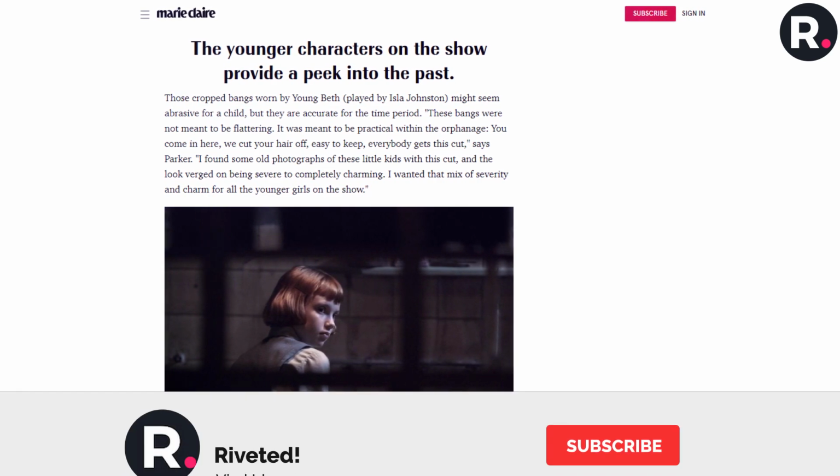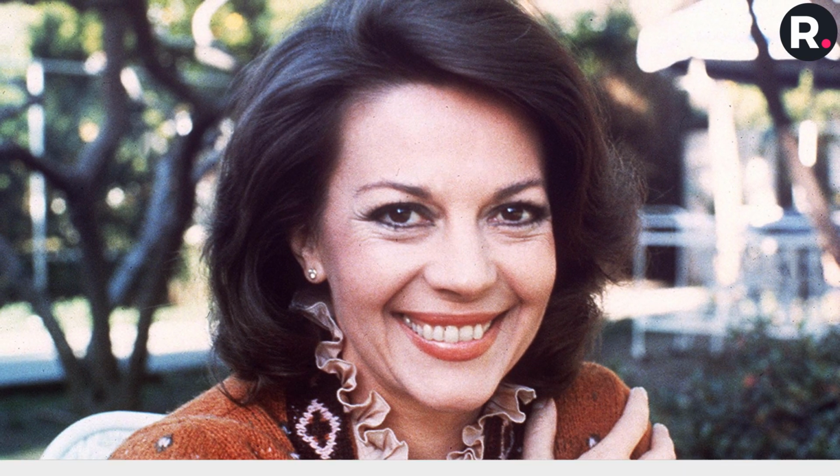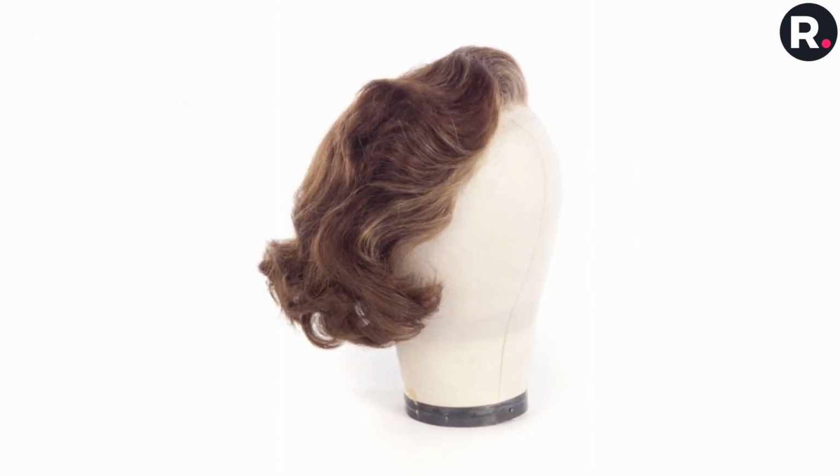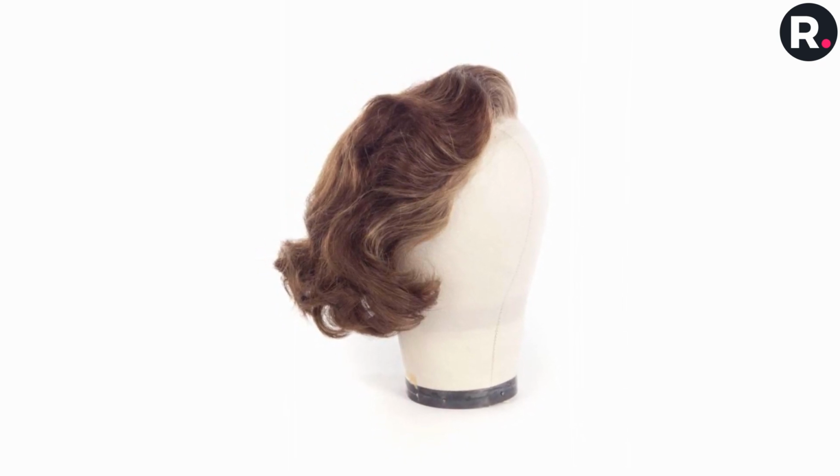I wanted that mix of severity and charm for all the younger girls on the show. Amongst the historical inspiration Parker used to construct Beth's persona, Natalie Wood was the guiding light, particularly when it came to the character's hair. Wigs were used on set, styled overnight, and rollers to maintain the waves that were popular in the 1960s. One of them was even nicknamed for the late actress.